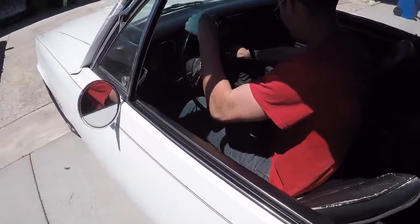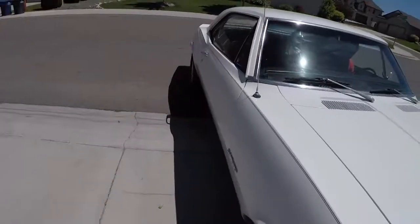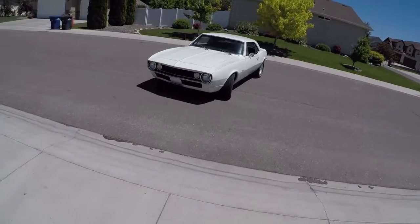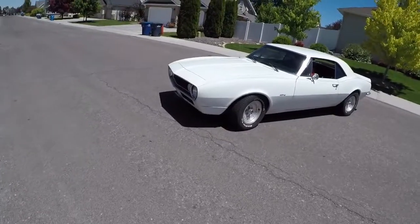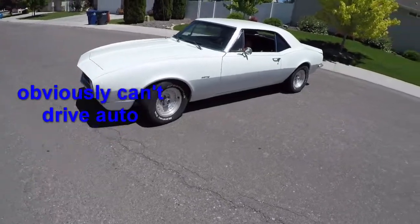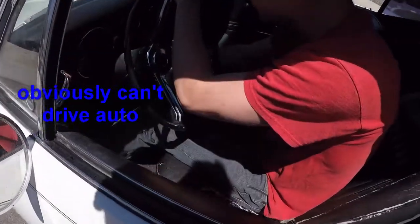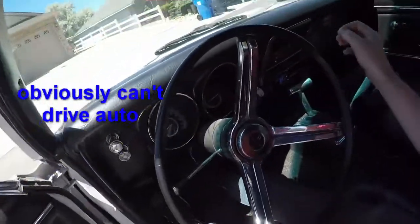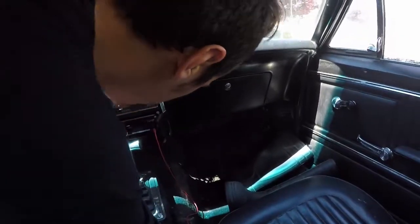Technical difficulties. There we go. Woo. No power steering. The source for you to get it in drive. Here, hold this. Put your foot on the brake. It is on the brake. Got it all the way up or what? It's all the way up.